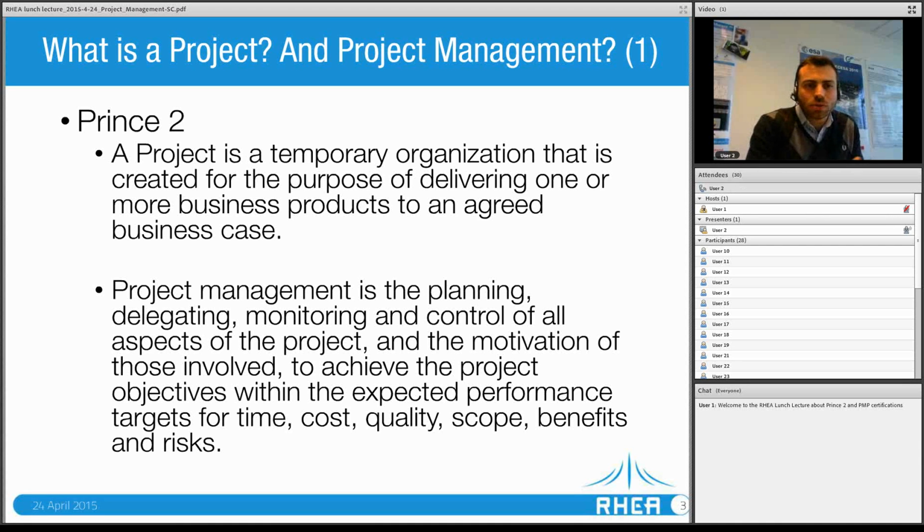So what is a project? A project is an organization that has to deliver something according to a business case, according to a reason that we have. This reason can be internal to the organization, like updating the network or redoing the furniture of an office, or can be external, like serving our customer and providing them with deliverables according to their requirements. But there is one keyword in this project definition: temporary. In both, you will see also in the PMP, a project is something temporary. It has a clear start and a clear end.